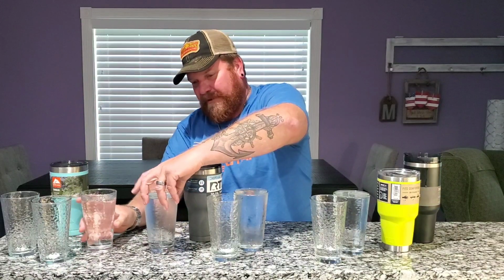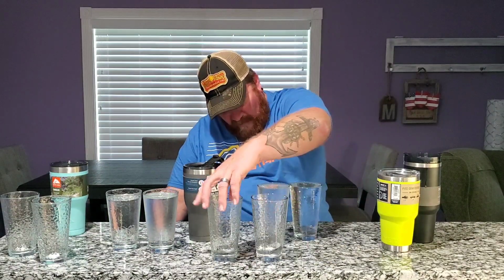Just a hair. So both our Yeti and our Stanley, our two more expensive ones, filled these two glasses up with just a little bit more, with the Stanley doing a little better. And if I had to pick a winner, guys, I would say it's actually the Ozark Trail. It's the cheapest one by far. It kept up with the other ones, and it put less water in the glass.